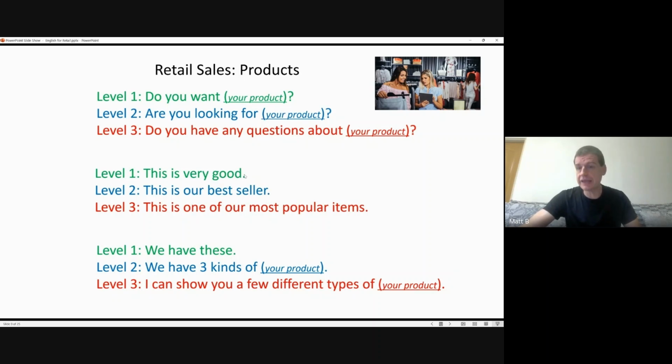And then, same as for the food, this is very good. This is our bestseller. Same as before. And number 3, this is one of our most popular items.